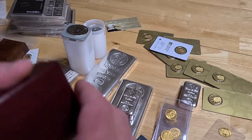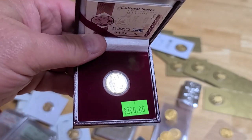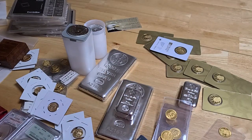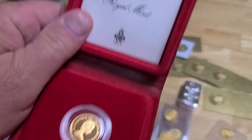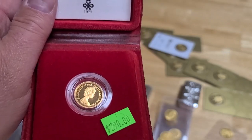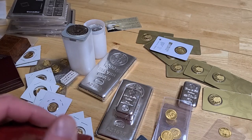There's just so many new things that have come in, and this table's a little disorganized, but I just wanted to kind of show you some of the new stuff that we have. Stuff comes and goes so fast that it's hard to kind of keep track of it all. Again, this is from the Royal Mint from 1977. Lots of nice pieces of gold, lots of silver.